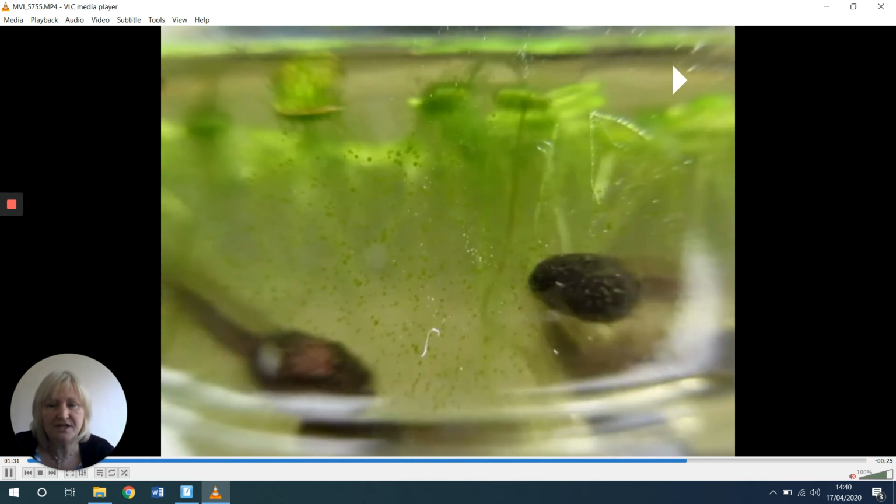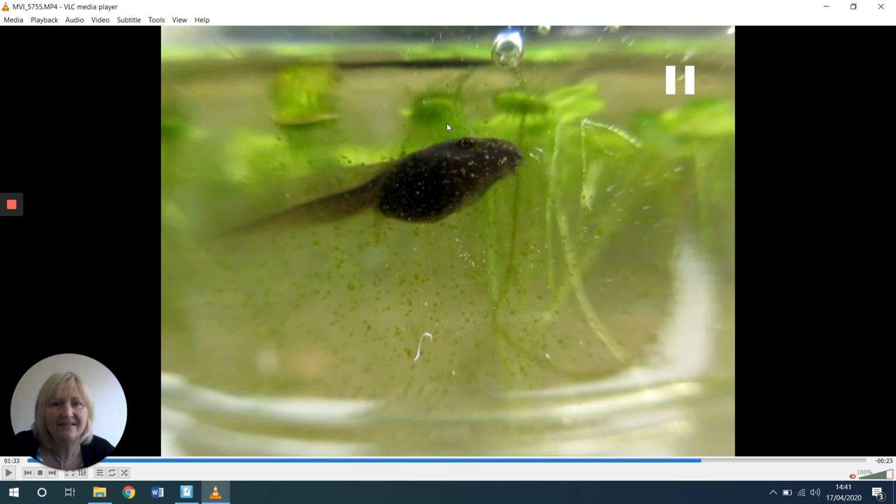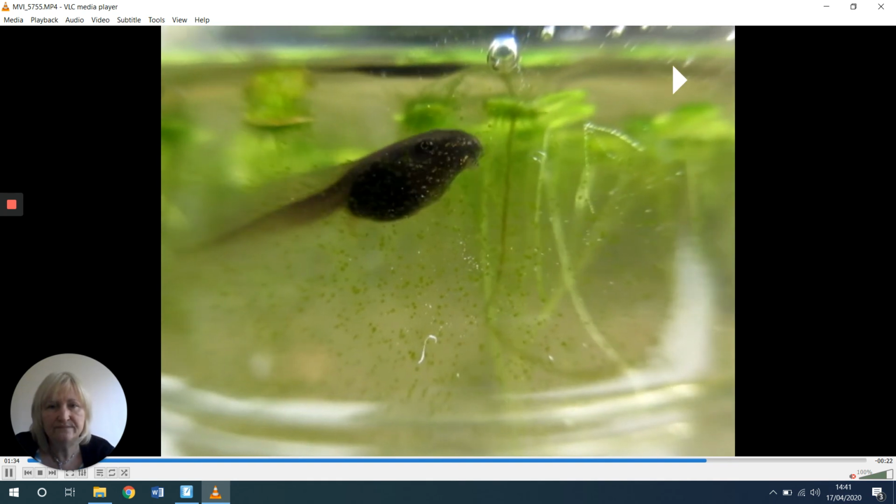See if we can catch it. Anytime now. So it's this one here. So you can see he's gone to the top and I think he's taking in a little bit of air there. Watch for the bubble. There. Did you see it? Just here. Look at his eye. That eye's looking a lot more like a little frog now. And those white speckles on his body for camouflage.